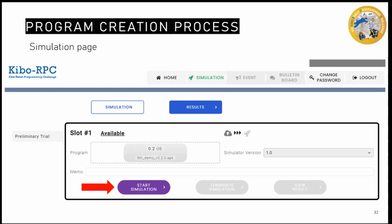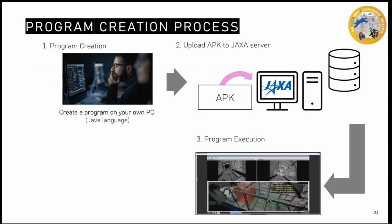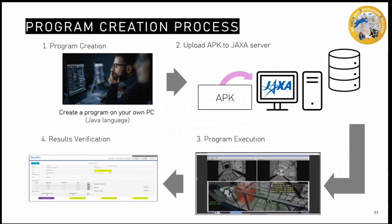Once you upload the APK on the simulation tab, the start button will become active. So you have to click on it to run the simulation here. Before, it was not active, and after uploading the APK, it becomes active. So you click on start simulation. Then you will get your results.